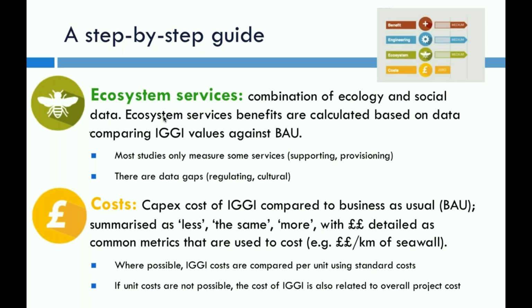And the costs have been calculated based on the capex costs of the greening compared to business as usual, because the capex costs have been hard enough to get hold of in a lot of cases, but the TOTEX costs are referred to in terms of the long-term costs, so we try to take account of those as well in the case studies. And they're summarized as being less, the same, or more, with cost details as common metrics that are used in industry standards or government standards to generate costs. And we worked with our partners to identify which costs they wanted us to use for business as usual.